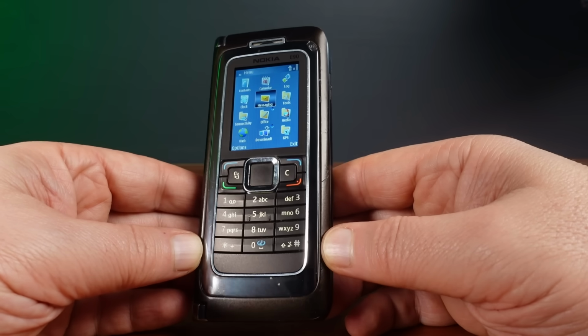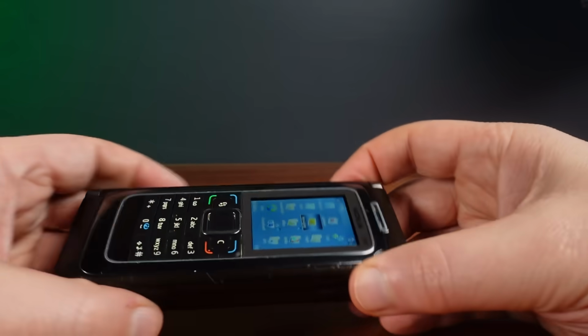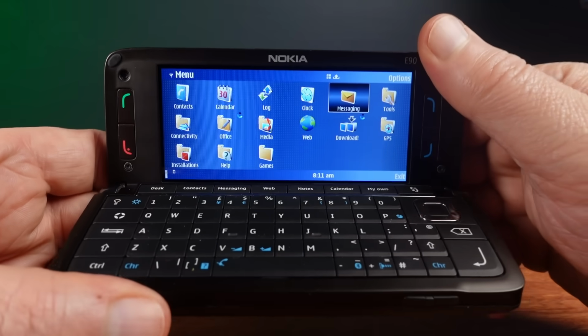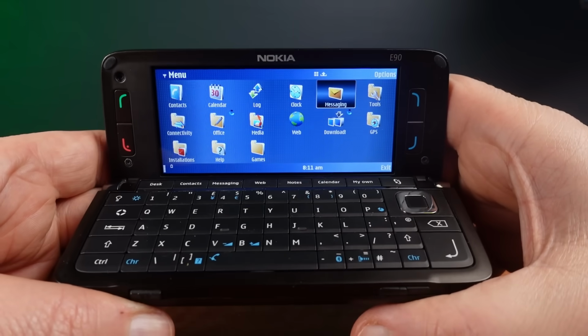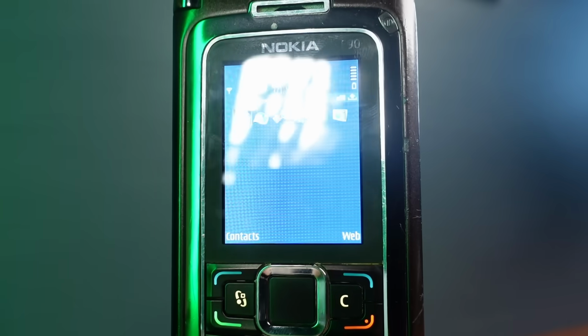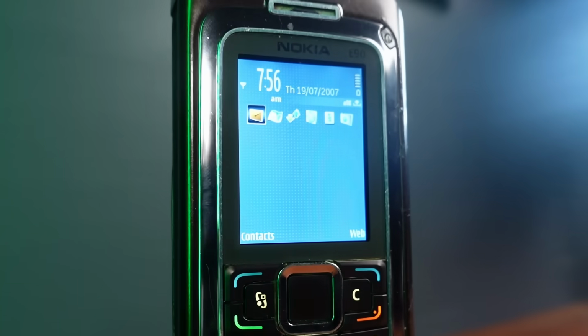This was peak Nokia. Kings of the keypad, masters of the keyboard, before touchscreens swept it all away. It makes sense their greatest smartphone would also be the last of its kind. The Nokia E90 Communicator, 2007's ultimate pocket computer.